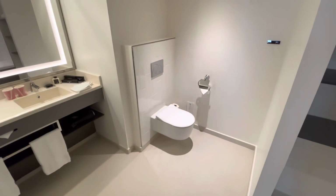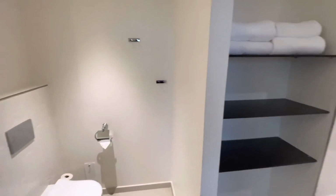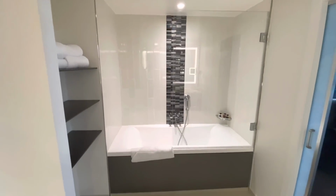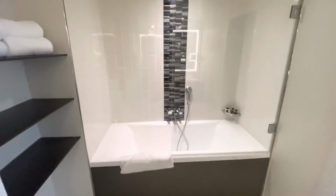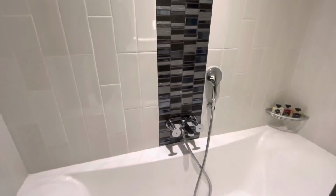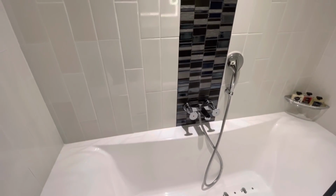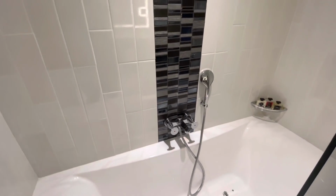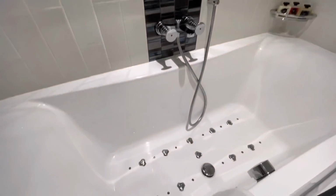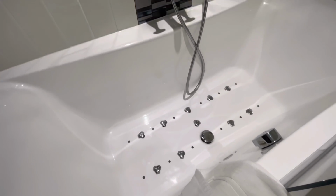Toilets over there in that corner with the tile behind it, which is a nice touch. We have some shelves here, and then we have a nice big bath and shower. So not primarily a shower though, because you only have the handheld. So it can be a shower if need be. There's nowhere to put this otherwise. There's no adjustable pole or anything. So primarily a bath, and it is because it has jets. It is a bathtub with the jets.